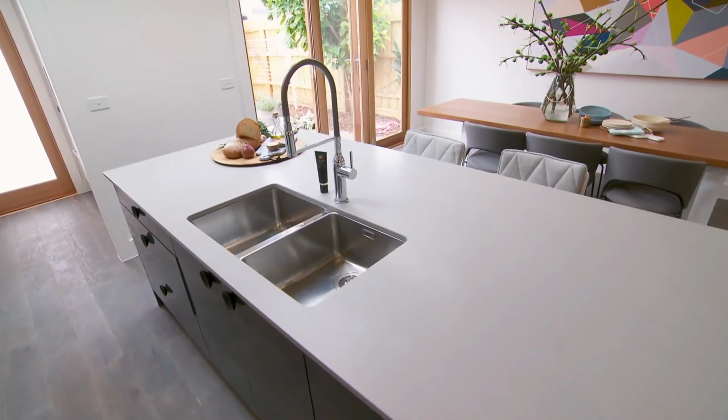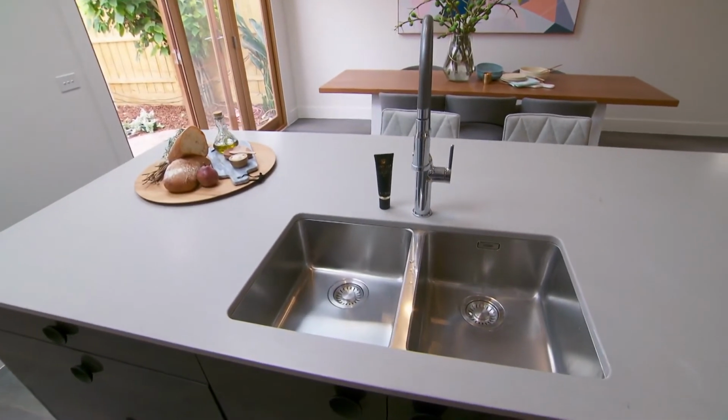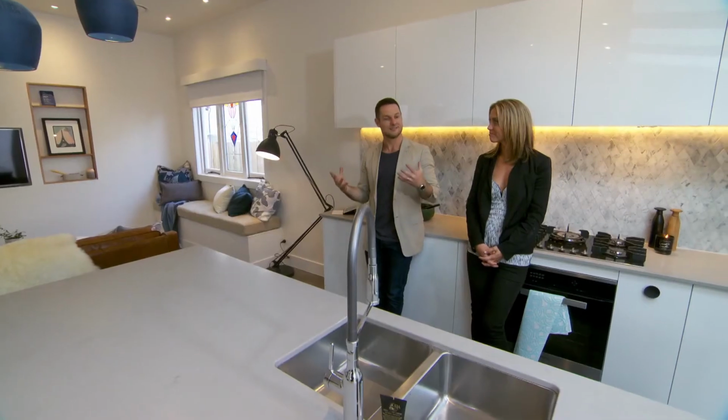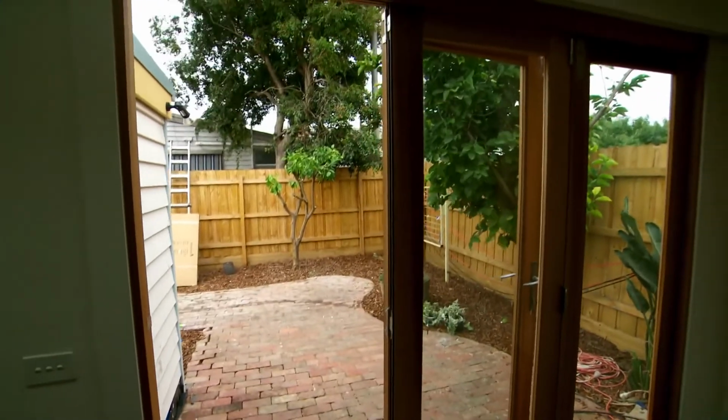We've given the homeowner a completely brand new house, completely transformed, and just really good spaces. Alice and Simon will love this. They will love this kitchen, they'll love the orientation, they'll love that they'll be able to entertain in this space and have guests and really enjoy this space. This is a real big improvement and it connects better to the outdoors as well.